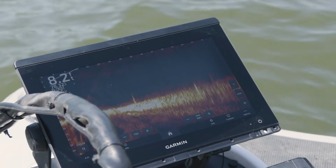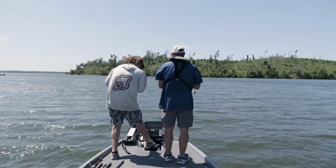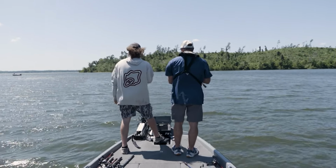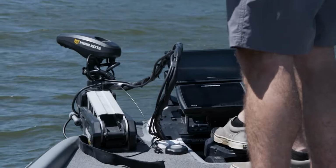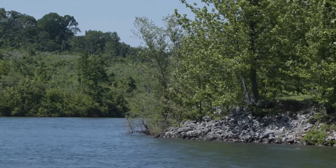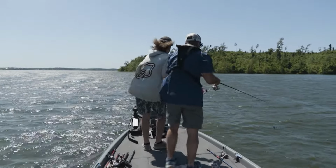It's amazing that little bitty bait you're throwing, it's so easy to find it on that electronic. Yeah, biggest thing is having your transducer lined up with the head of your trolling motor. You know. All right, so we got some fry coming up here, right up here on this stump. Got it? Yeah. Did you see him hit? Yeah.